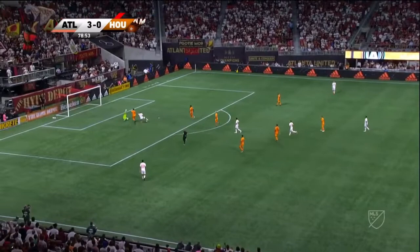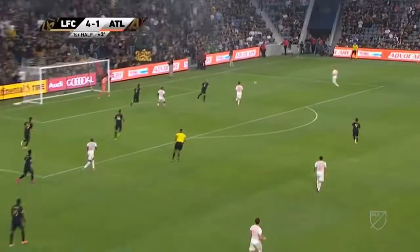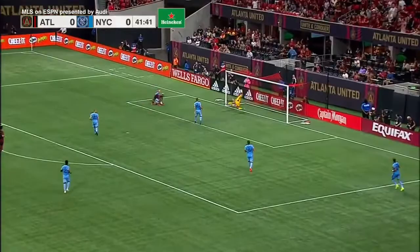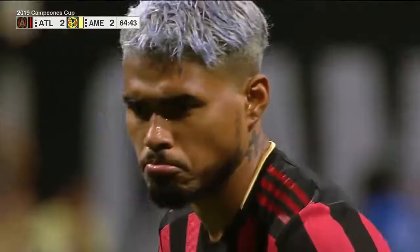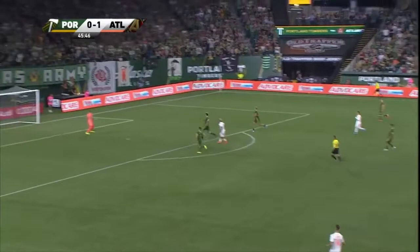Josef Martínez in on goal. Josef Martínez, his penalty miss. Looking for Martínez. They'd love to pull something back before half time. Josef Martínez. Gressel. Josef Martínez. And gets down to the job in hand. Gressel trying to find the angle for Josef Martínez. Boy, did he! And Martínez, what a goal!